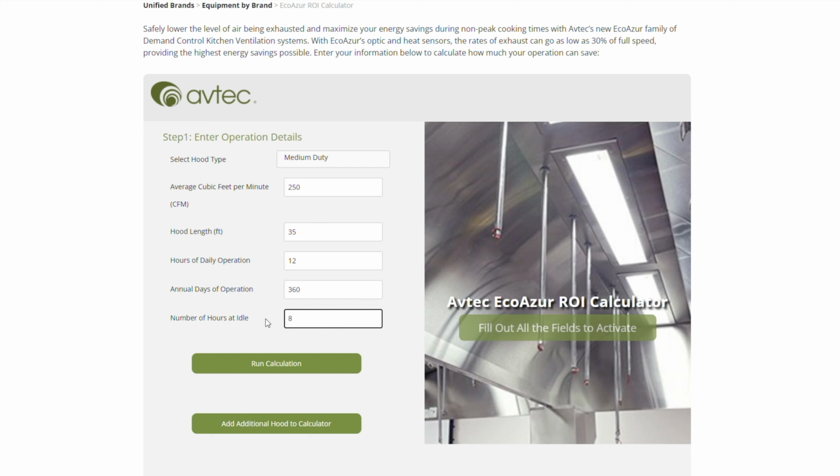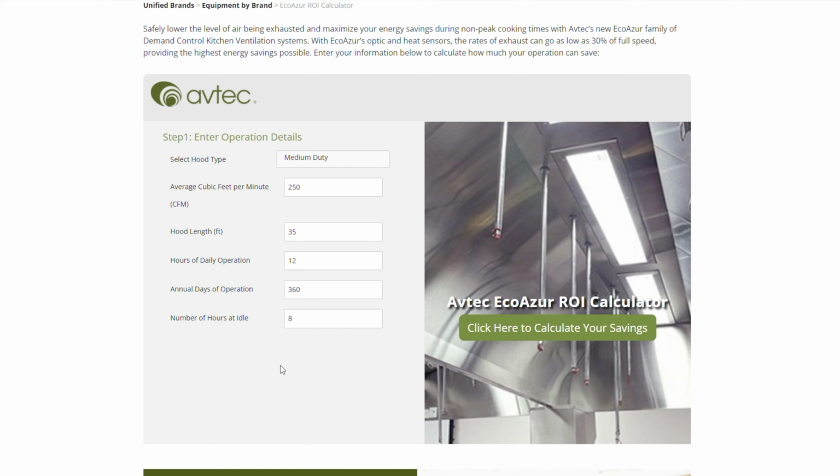Typically, between 2/3 and 75% of the time the hood is operating, you're not actively cooking or cooking at full speed. This takes into account the time in the morning for prep work, as well as time in the evening for the equipment cool-off. Run your calculation.